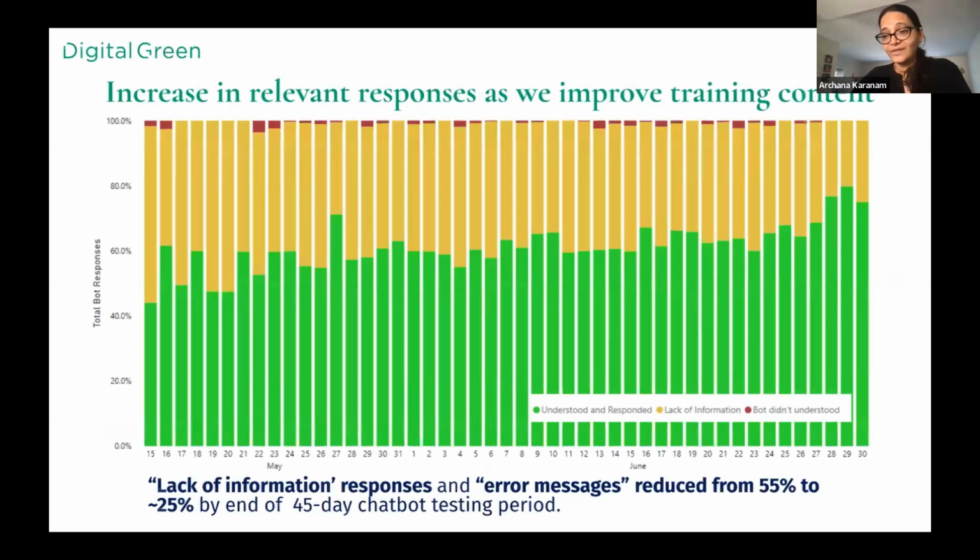Lack of information: in the initial testing period, approximately 60% of the queries posted to the bot remained unanswered. This limitation primarily stems from the availability of content and how the AI model is calibrated. Some queries may not align well with the capabilities of the bot, which is to be expected. However, there is a valuable feedback mechanism in place through extension agents.